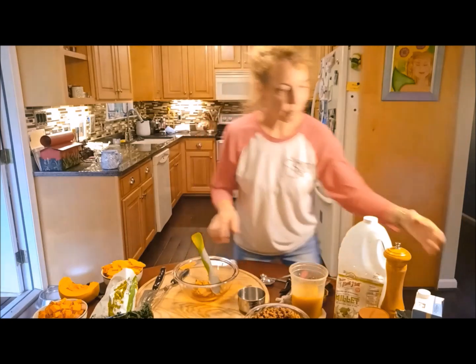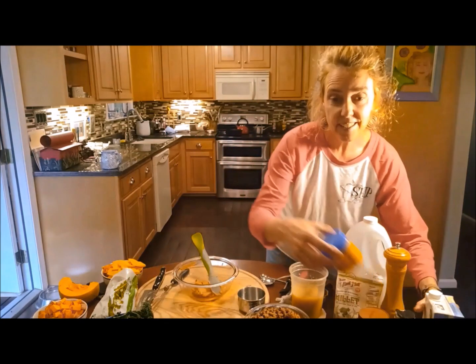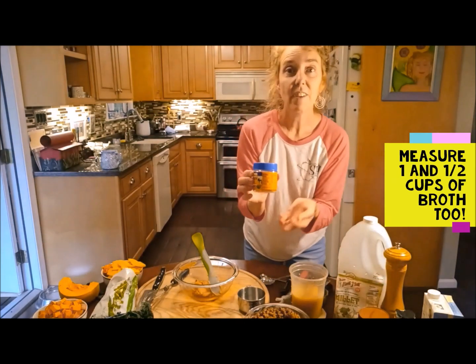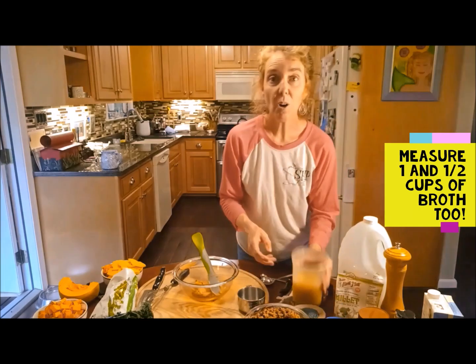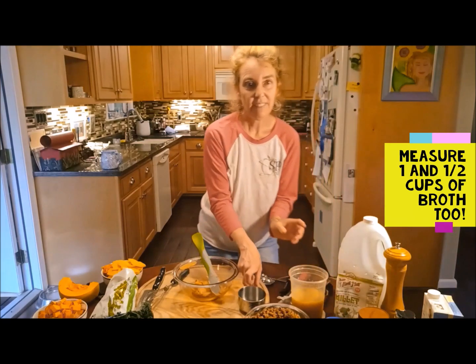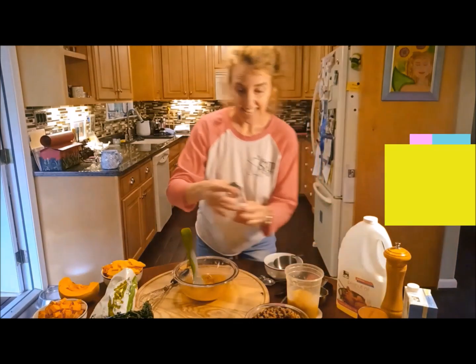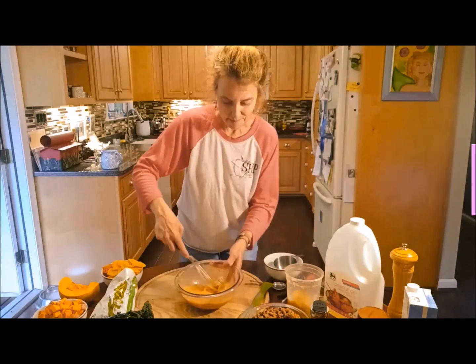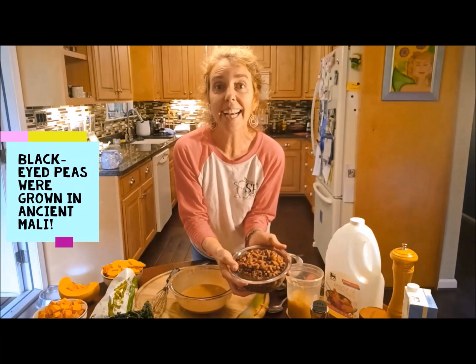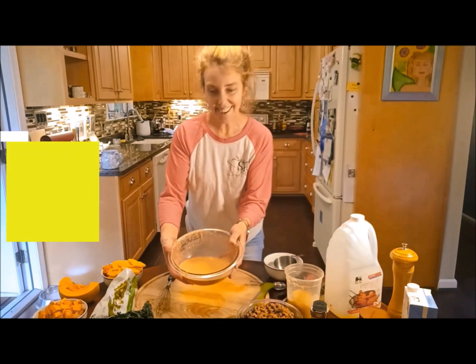Then you can add some broth, and you can add a vegetable broth, which could be boxed, or you could use chicken broth. You could use these chicken bouillon cubes. You could use a homemade broth. So we have to put in about 1.5 cups of broth. We can add a little bit of salt and pepper. It's a little tricky at first, but it will whisk up. Add today is a little bit of black-eyed peas for some extra protein. Okay, let's go over to the stove and we'll get started.